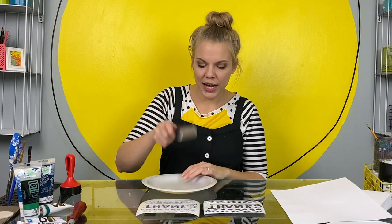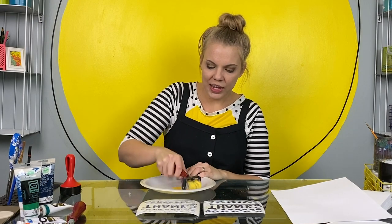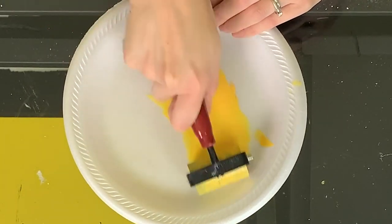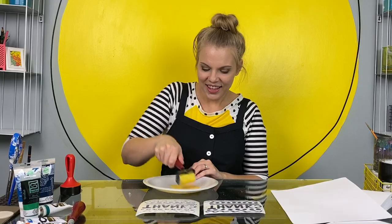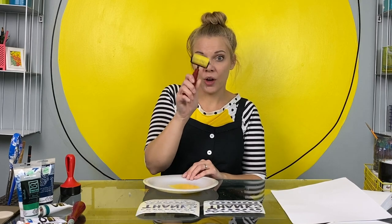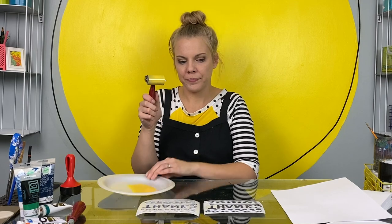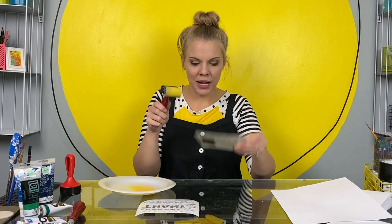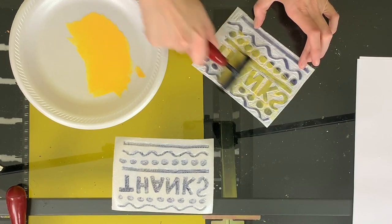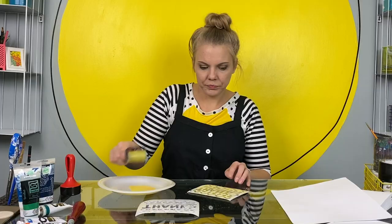Then I'm gonna use my brayer to roll it out and get a good coat. Have you ever painted a wall with a paint roller or seen anyone do it? It's kind of what this is like. I'm covering the brayer with a coat of ink. Now I'm gonna take my block and roll the paint over my block.